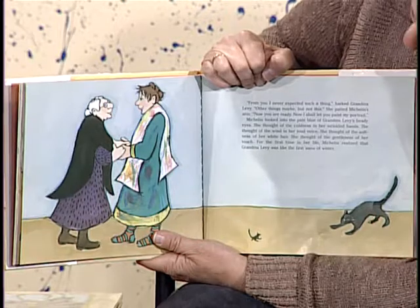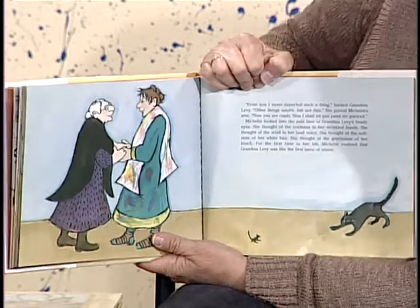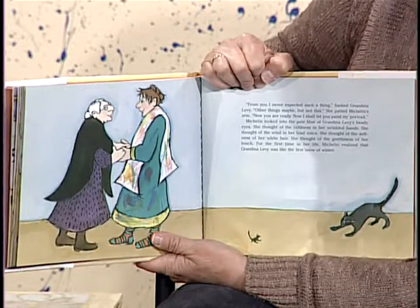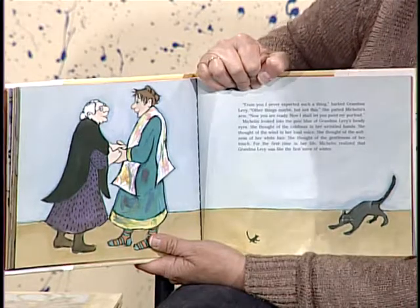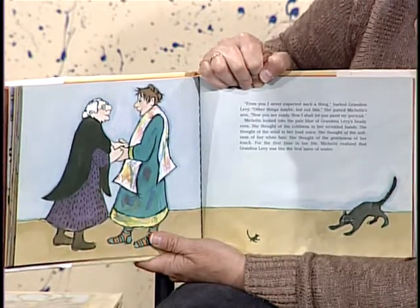From you, I never expected such a thing, barked Grandma Levy. Other things, maybe, but not this. She patted Mihaline's arm. Now you are ready. Now I shall let you paint my picture.